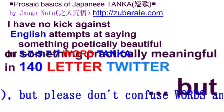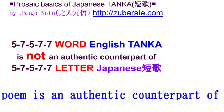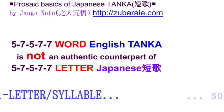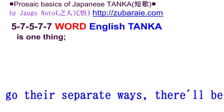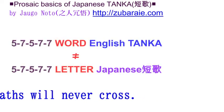But please don't confuse words and letters and believe a 31-word English poem is an authentic counterpart of Japanese tanka in the format of 31-letter syllable. So long as they go their separate ways, there'll be joy for each poetic path, but their paths will never cross.